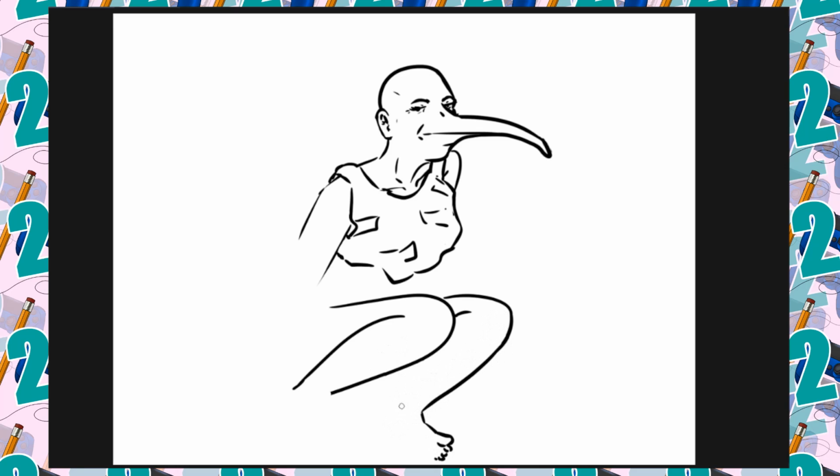I'm trying to do ankles and feet. Why are you trying to draw feet? Because I'm torturing myself. This is so much cleaner than mine. Yeah, because I do the big, thick lines.